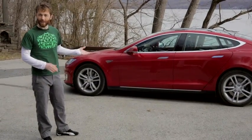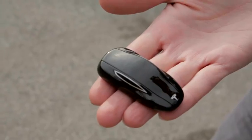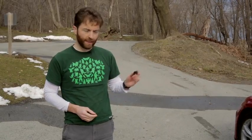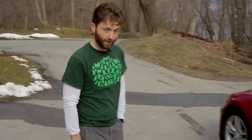In fact, you can fit up to 7 people in there if you get the optional jump seats, which go in the back there. And it starts with this key, and the car can actually detect the proximity of the key, so you put it in your pocket, and as you walk up, it welcomes you by putting the door handles out.